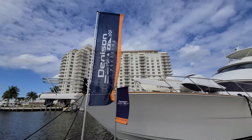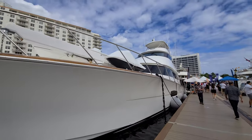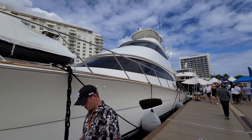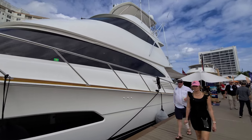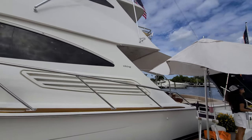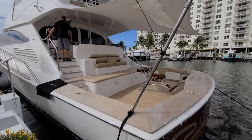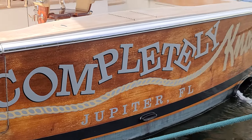Okay, so this is Denison Yachting. I think this is the Viking over here. I remember seeing something about a Viking being offered by them. It's a huge one too. Covered quite a few Vikings actually at, I think it was last year's Fort Lauderdale Boat Show? And I love the name of this one, Completely Not.